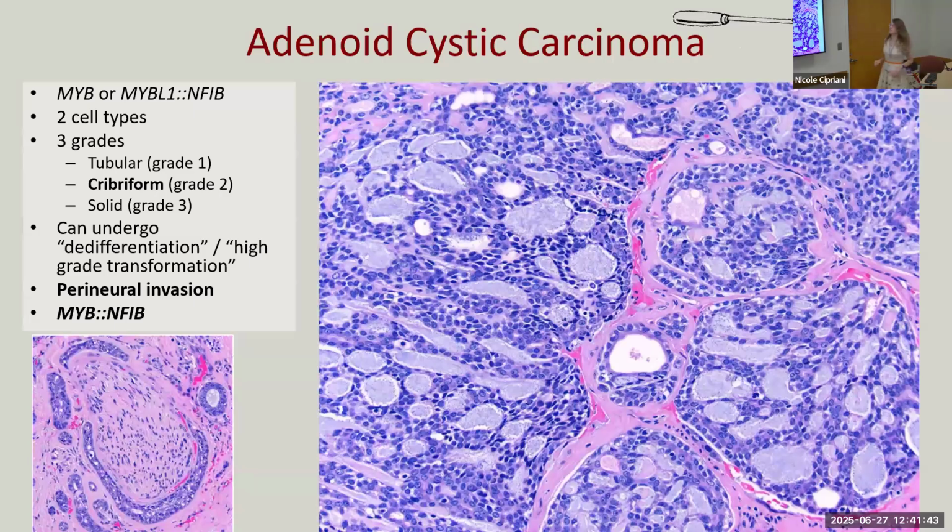Okay, adenoid cystic, right? We all know the classic cribriform morphology, the tubular morphology, perineural invasion if you're lucky enough to see it, and MYB or MYBL1-NFIB fusion. So technically, we call these predominantly tubular, predominantly cribriform, or predominantly solid, which implies a grade. But to be honest, they will treat them all as effectively high grade because that's how they tend to behave.